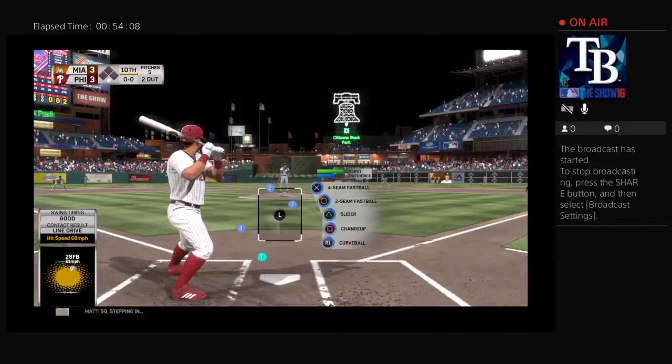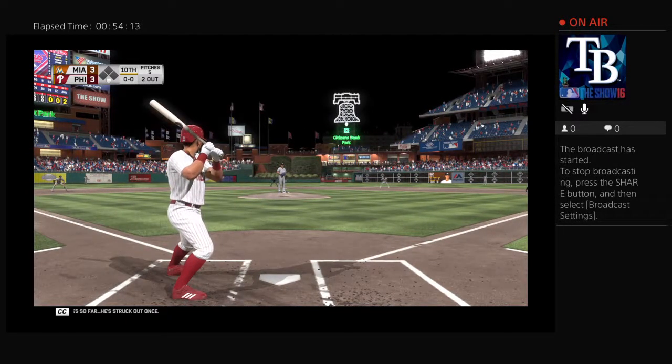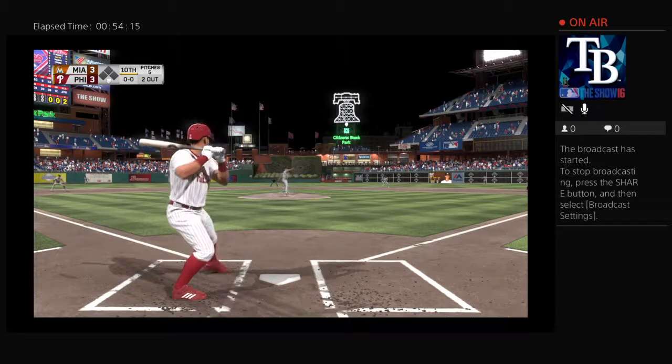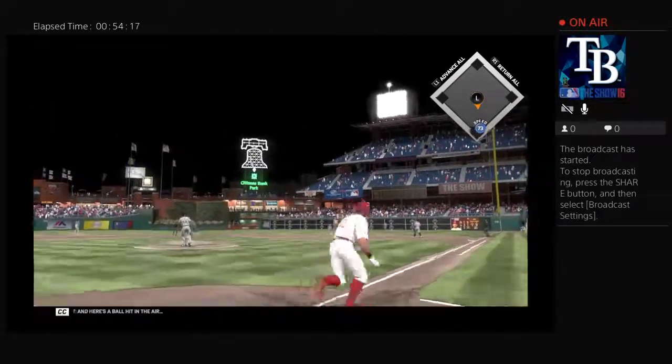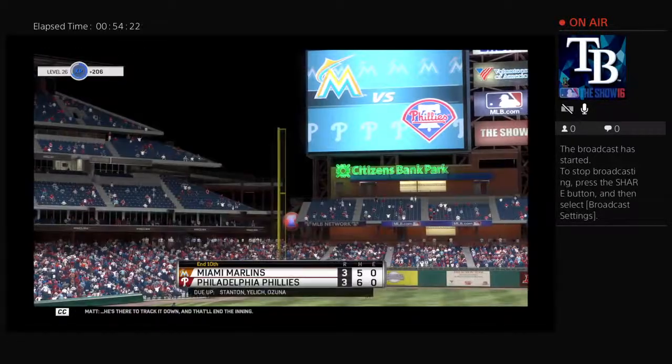The batter, number 13, stepping in, Freddie Galvis. No hits in 3 tries so far. He's struck out once. And here's a ball hit in the air. Gordon ranging into the outfield. He's there to track it down.